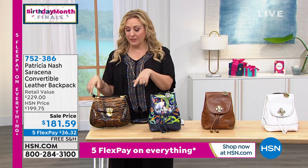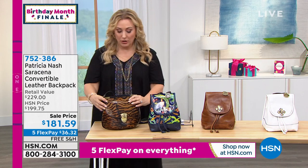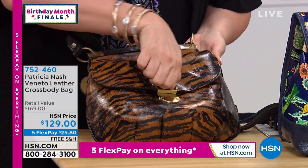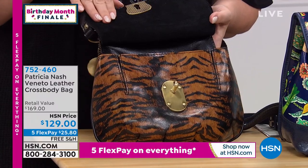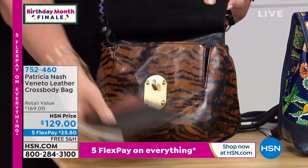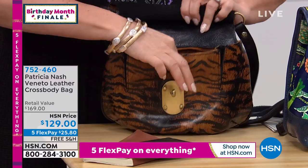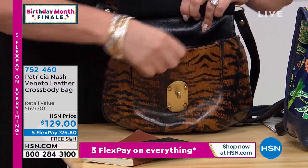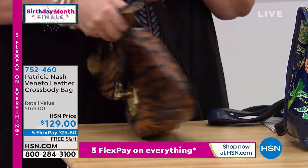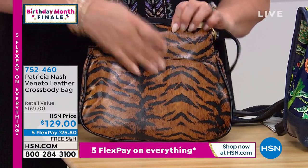752-386. I want to remind you of this bag in case you missed it. Really popular in the show, a crossbody. This is the Tiger. It has the key turn opening here. And by the way, this is all genuine suede up at the top. You see the gussets where you open it up. These fit a lot as well. You've got a zipper compartment in here too, where you're able to put in a lot of things. There's also the back where you're able to fit the largest of smartphones. So this one is the Tiger.